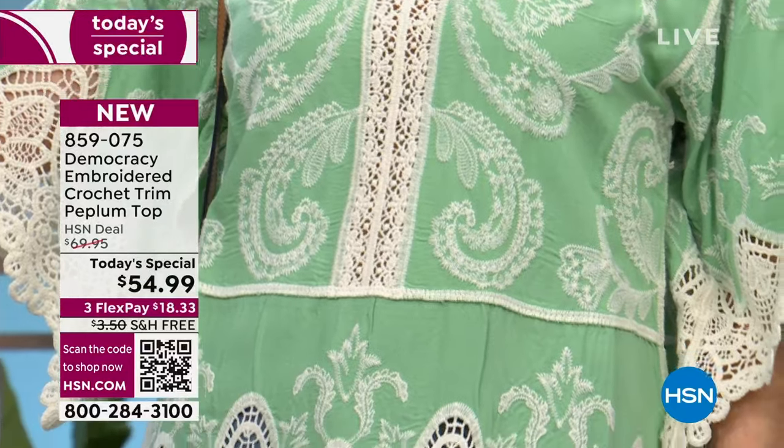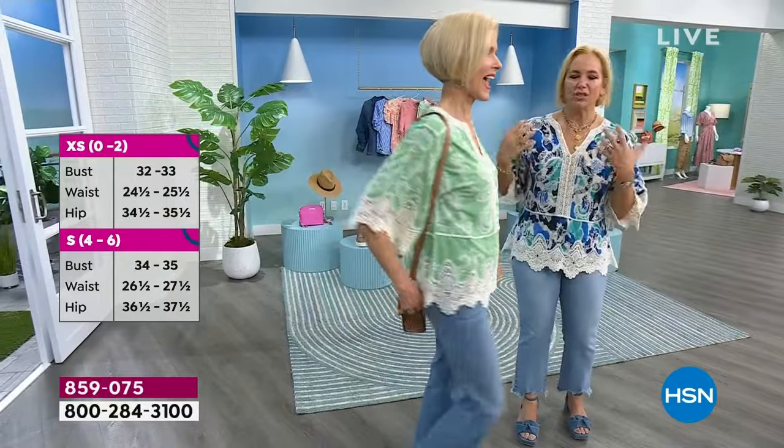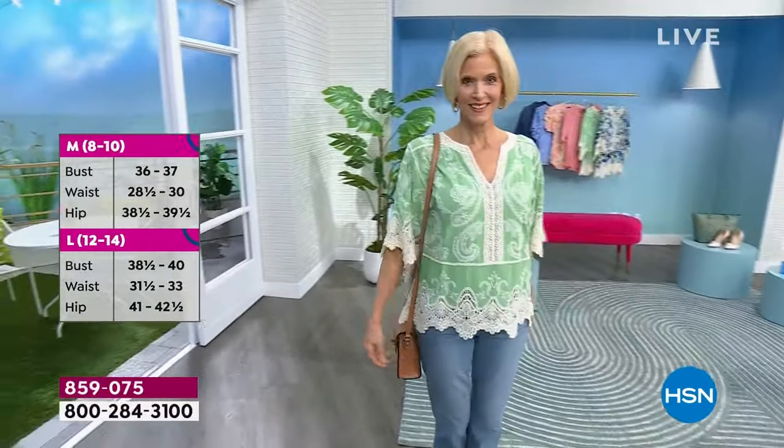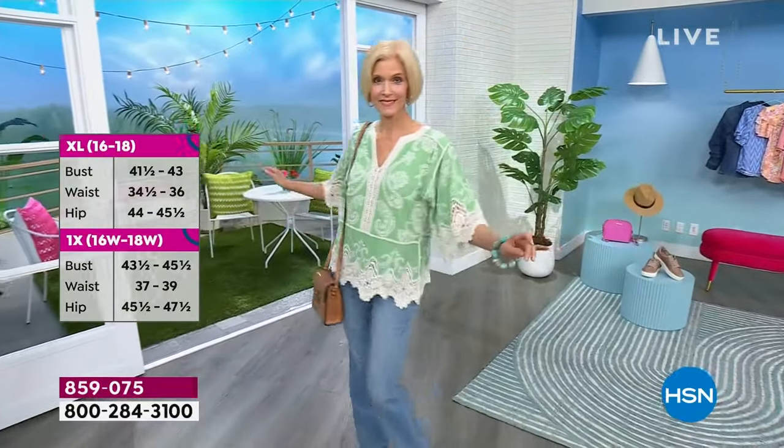Carol, if you could just do a little hula wave or something. It's such an easy breezy top. It looks amazing on. It's just really fun and effortless. Beautiful. And it's about 26 1/4 inches, so that's going to be in your medium to about 29 1/4 in your 3X.